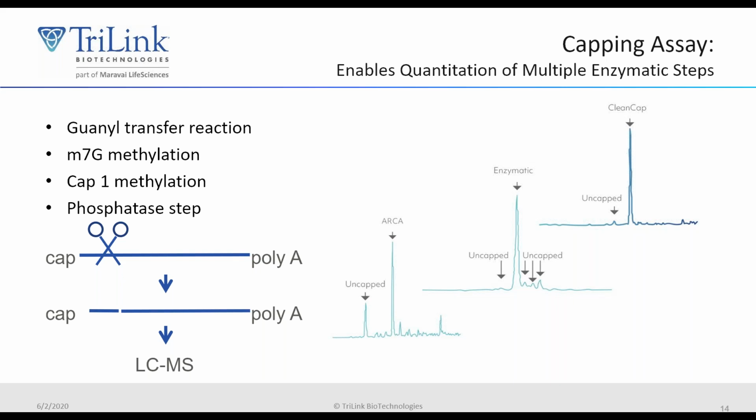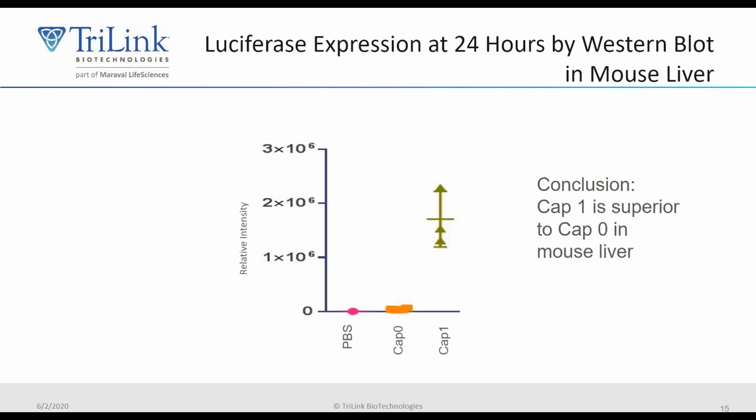On the left-hand side of the middle part, you can see a capping reaction with an ARCA capped RNA, in which you have the ARCA capped RNA, but then a significant amount of uncapped RNA. In the middle, you can see an enzymatic capping reaction that hasn't gone to completion, and you can see the various partially methylated events that have happened in there. And then on the right, you can see a capping reaction with CleanCap, where we can see that the majority of the mRNA is capped, with a small amount being uncapped.